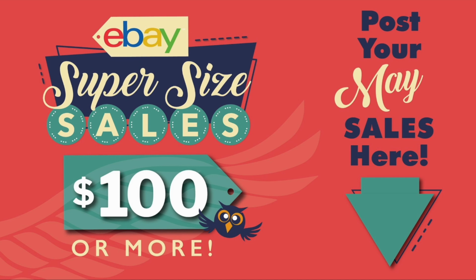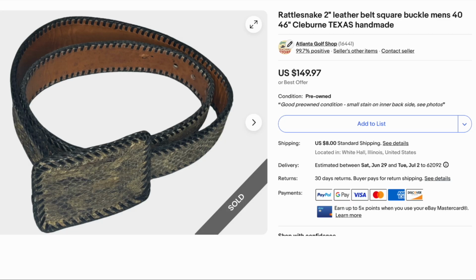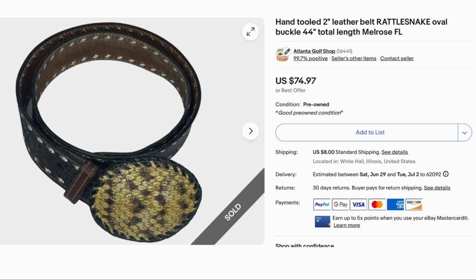Now, before we start, I wanted to show you something weird or maybe just coincidental that keeps showing up in my eBay experience. You might remember me talking about the rattlesnake belts that I bought on an online auction. So this one sold back in late May. I accepted a $125 offer, so that was great. Then this one sold last week, another rattlesnake belt.